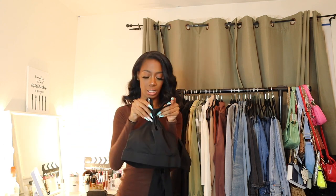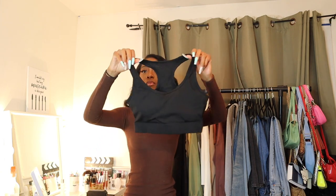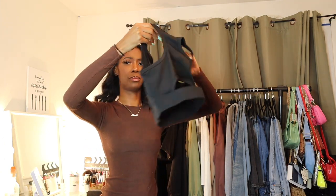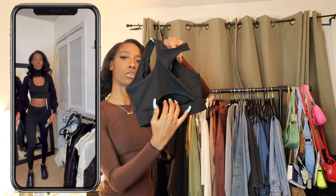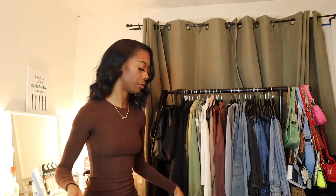Because I'm not seeing that. But it's just this black sports bra set. So I'm gonna show you guys the bra first. So yeah, just this regular plain old one. It has this little cutout in the back, and I really don't have any plain black sports sets, now that I think about it. They all have logos and stuff on it, nothing plain.